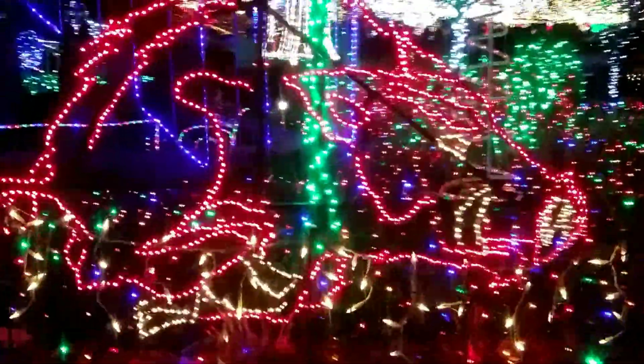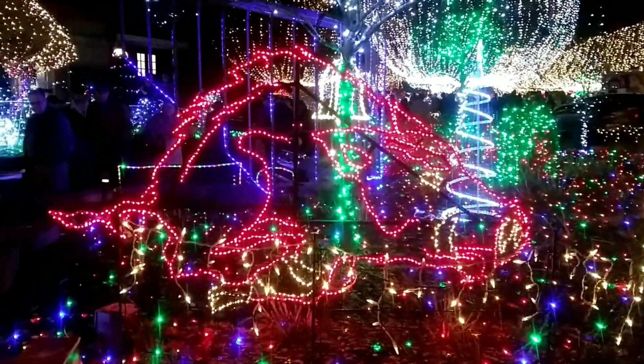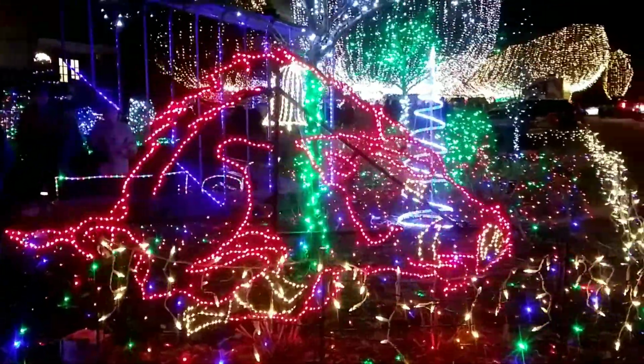Right here they have some kind of a photo lighted area, I guess an area where you can take your pictures. Look at this. A Razorback hog right here, all lit up real nice. Look at that. Yeah, that's the Razorback hog from the Arkansas area here.